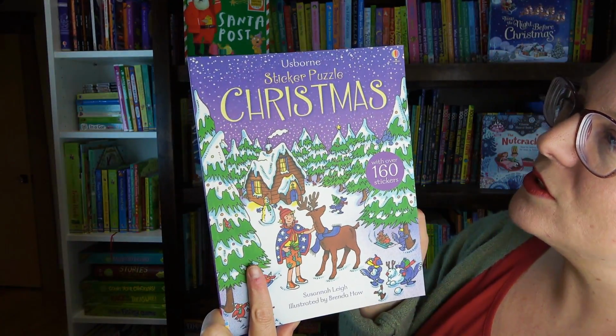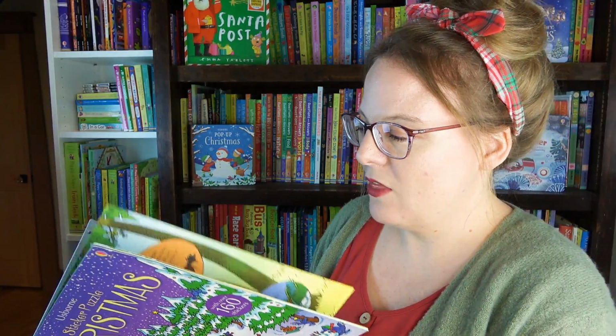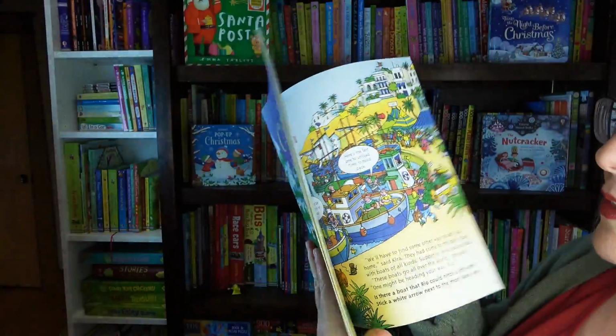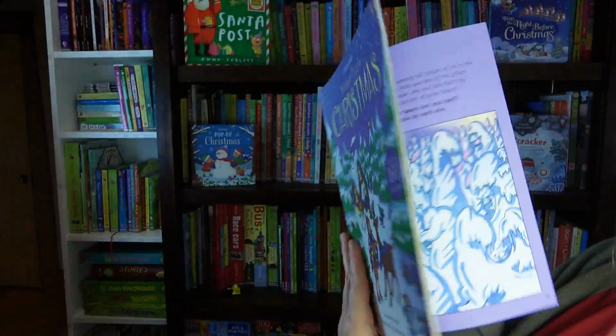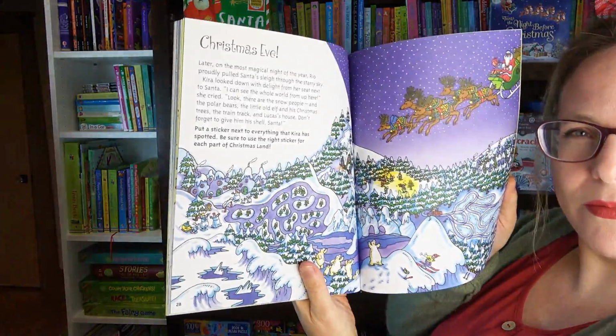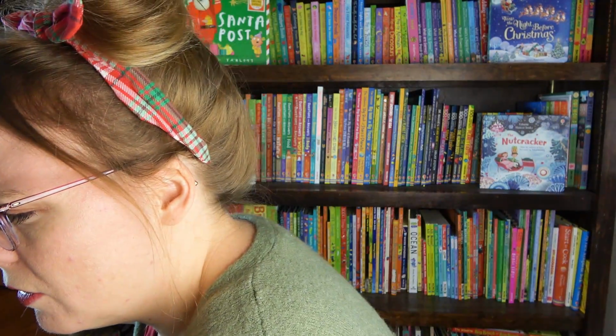Next is Usborne Sticker Puzzle Christmas. This one is not available with Usborne anymore. And this one is a puzzle book that also has stickers in it as well. There's the stickers in the back. And I don't think I showed this one in my Book Outlet haul last time.